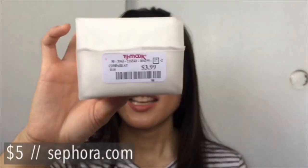This is the 40 count pack. This was $3.99 at TJ Maxx. They actually had a bunch of them in stock. I would say maybe 6 or 7. A couple of them were kind of dented, so I only picked up 2 of the nicer ones.